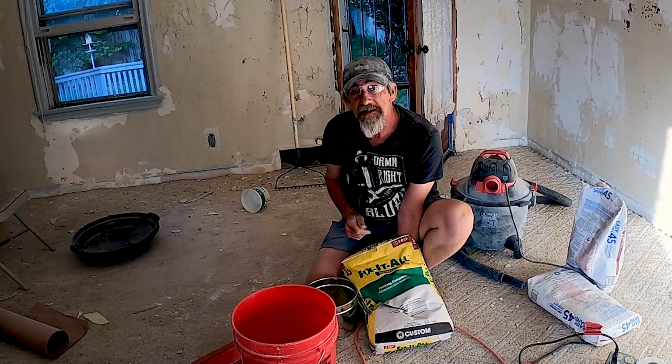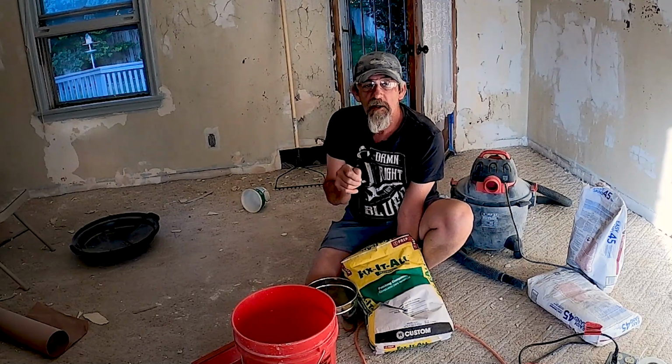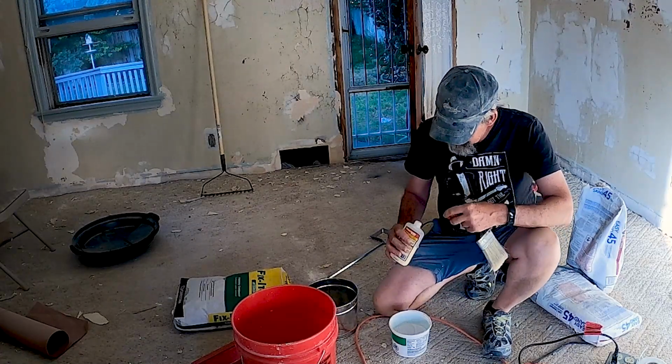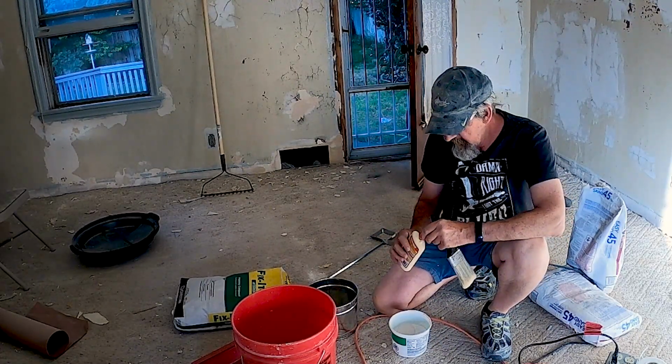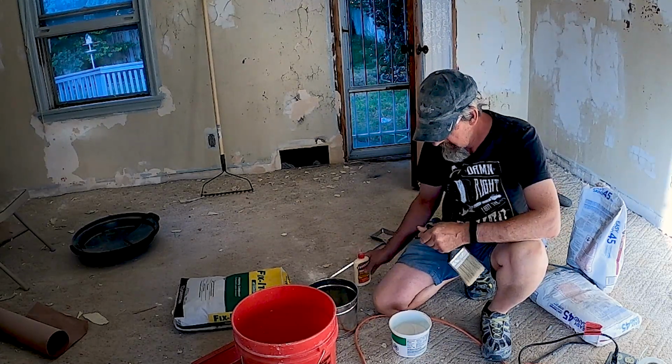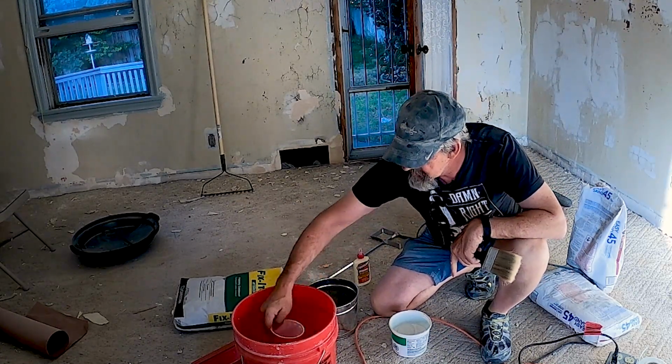But before I get ahead of myself, I wanna go and do the glue water on all these patches. All right, here it is, it was in the kitchen. We're just gonna add a good glob of glue there. We'll add some water.